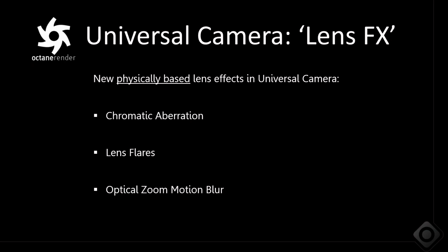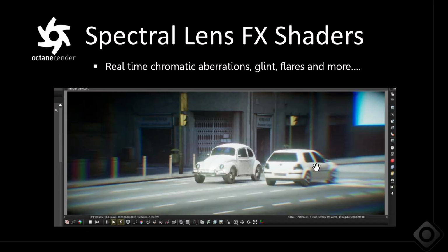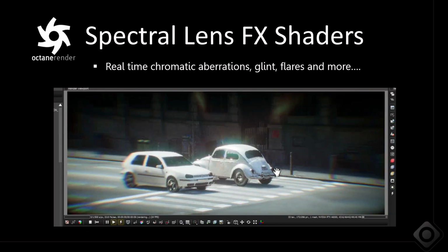We've also taken a lot of time to focus on effects that are in the camera. So, for example, chromatic aberration, lens flares, things like that. They've been possible in post, but we wanted to bring them directly and natively into the renderer. And the results, I think, are fantastic.